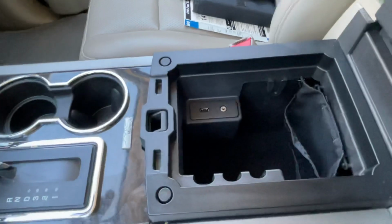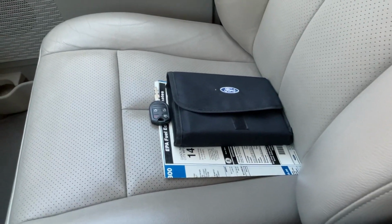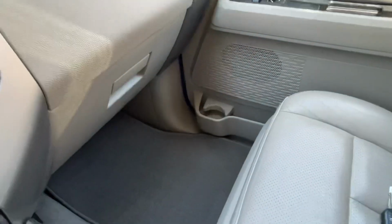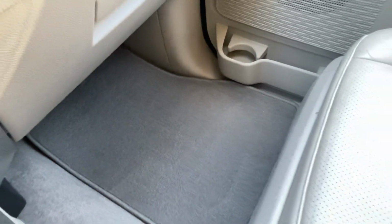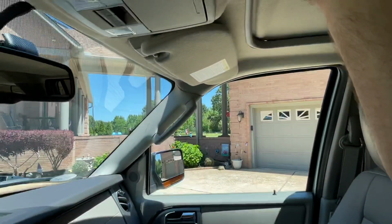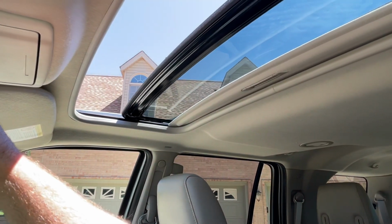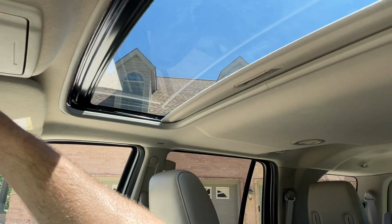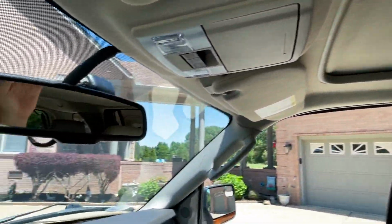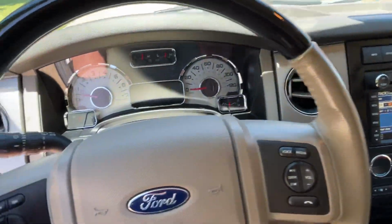Got some storage. USB, auxiliary input. I've got both keys, owner's manual, window sticker, got it all. Look at these mats. Doesn't look like anyone's been in here. Then you got your sunroof. Got the auto dimming rearview mirror. Just had it serviced.